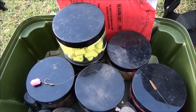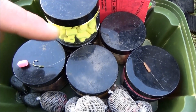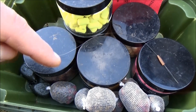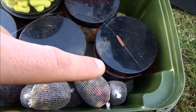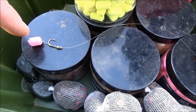I brought my selection of solid bag hook baits just because there's different colours there, different smells, that sort of thing, just in case I don't get a bite on one. I do like to just chop and change until I can try and nick myself a bite. Last time round it was my trusty pink sea monsters doing all the bites, so obviously that's what I've gone in with this time round.